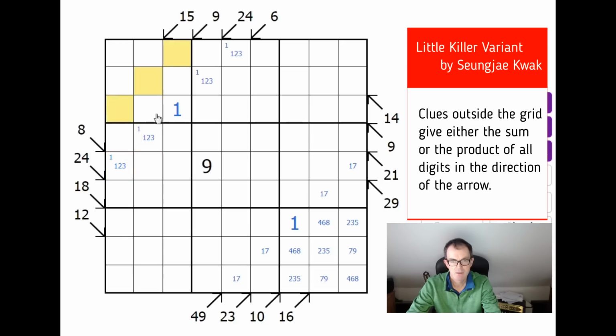9 in 3 cells now. Can't be 3 times 3, because that would repeat 3. Can't be 1 times 1 times 9. That would repeat the 1. So that must be a sum, and it can't use a 1, so that must be 2, 3 and 4. 8 in a lot of cells. This can't be 7, otherwise that would break the 8. Bother, I should have spotted that before. 1s must go up here. 1s over on this side.